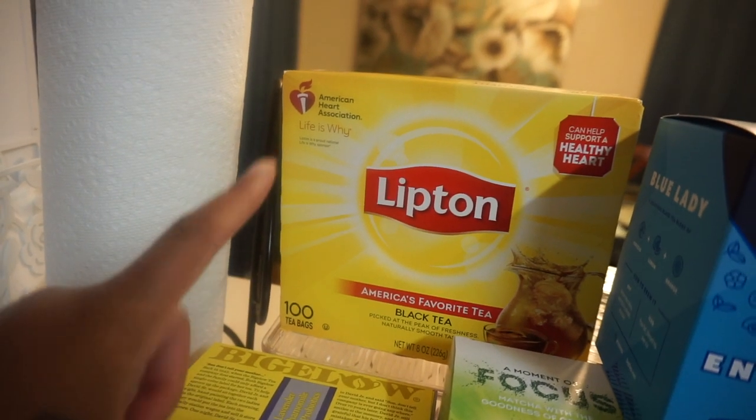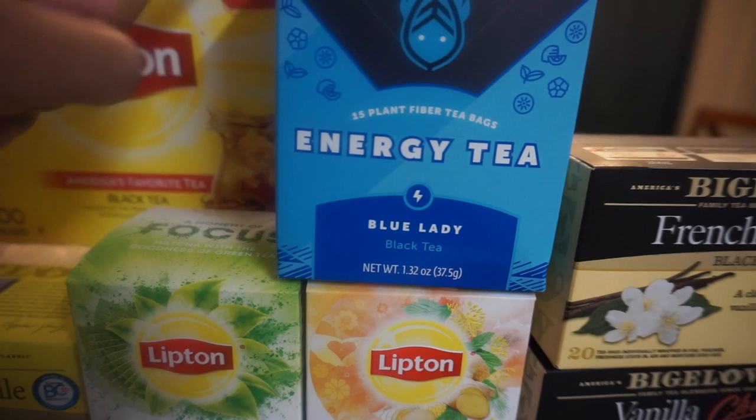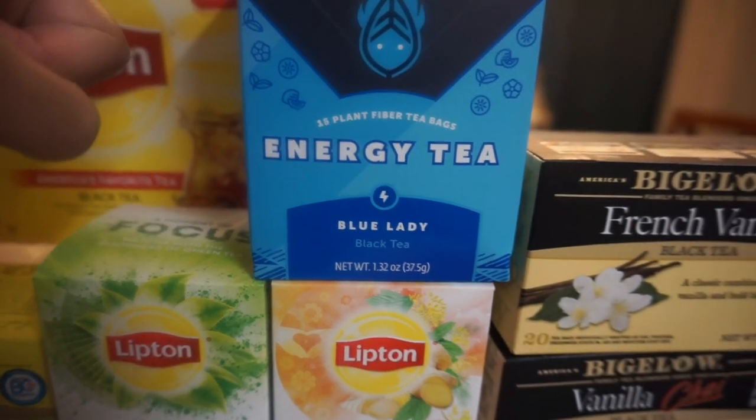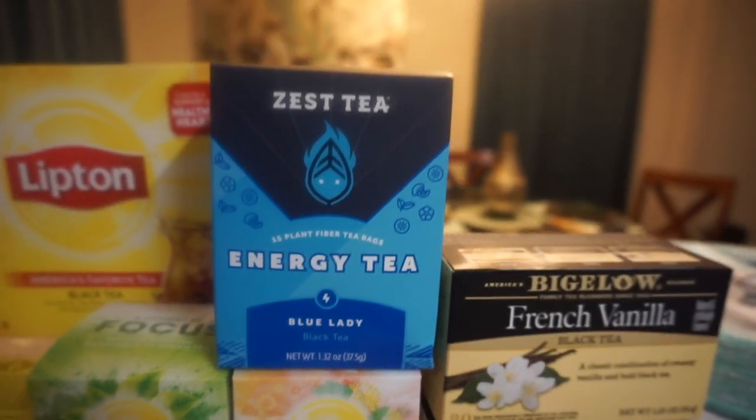I like to use those for my gallon of tea that I like to make, my brew tea. And this is something new that my boyfriend picked out for us, some energy tea. Blue Lady, I haven't tried that one yet. All right, so now let me show y'all what we got from Costco.